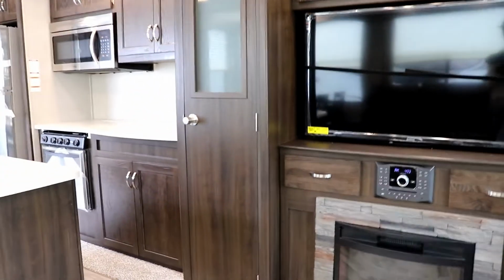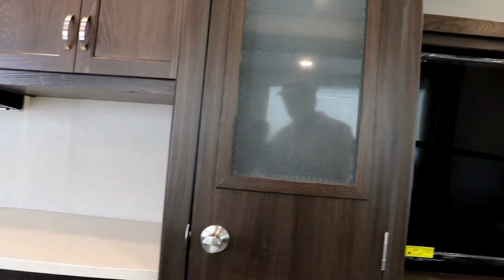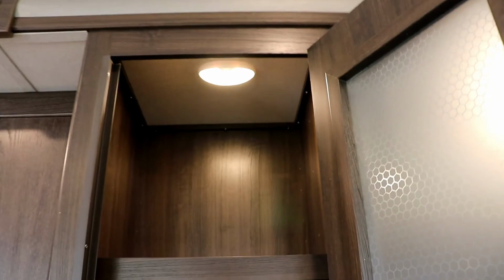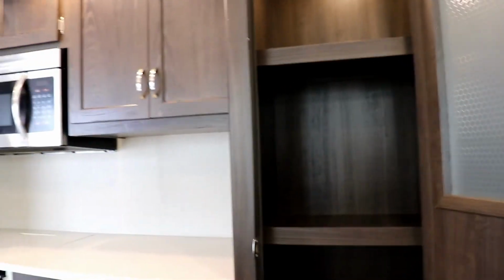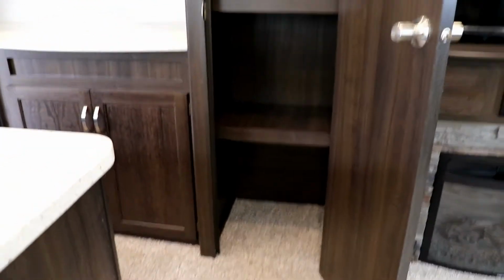Nice pantry. Nice thing with this pantry also, ladies and gentlemen, is the fact that when you open it, it has a sensor light in there, as you can see, and you can actually see what you're getting into here. Look at how deep it is. Quite nice. And notice how they've offset the shelves a little bit, so that way if you wanted to put a broom or a mop or something in there, you're able to do that.